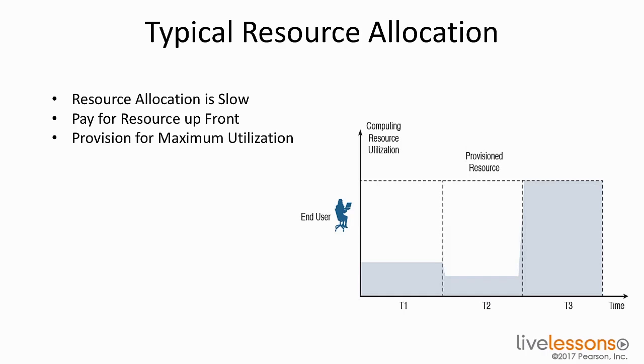If we look at how companies typically track resources and allocate resources inside of their own environments, people would say that most of the time they probably think that it takes too long to get resources. And a lot of times they have to have a project in place in order to get those resources, or they have to budget appropriately, or else they may be short on those resources. This is because I actually have to pay up front for my resources.